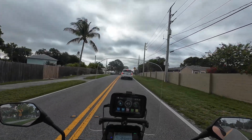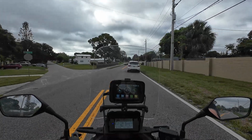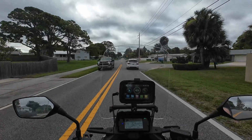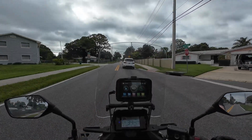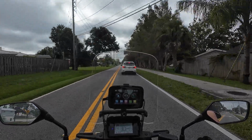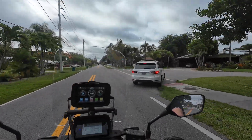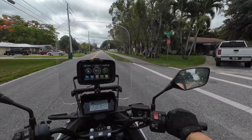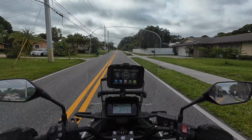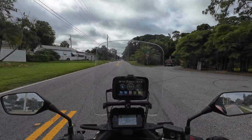This guy keeps putting on his brakes. Come on. There's no telling what this guy's going to do. I guess, yeah, he's looking for a street. And I've been there. Sometimes when you don't know where you're going and you're not familiar with the area, you got to kind of take it slow so you can read the street signs. I get it.